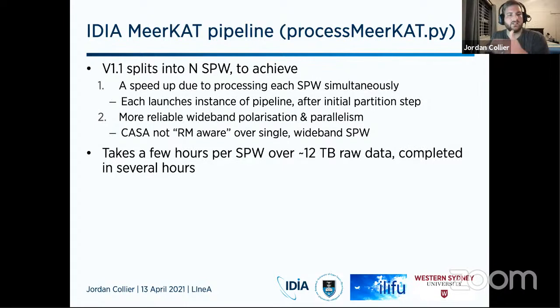And so what we have now further partitions the data into frequency. So we have splitting by scan in time, which is that CASA format, and then we have our own format to further split into frequency windows. And this provides a speed up since you can simultaneously process these. And then it also provides a better, more reliable wideband polarization approach, since essentially CASA isn't what we call rotation measure aware. So this essentially means that it's not sensitive to the polarization properties within a single frequency band. And so typically, for these raw data, about 12 terabytes, we're completing this in several hours.